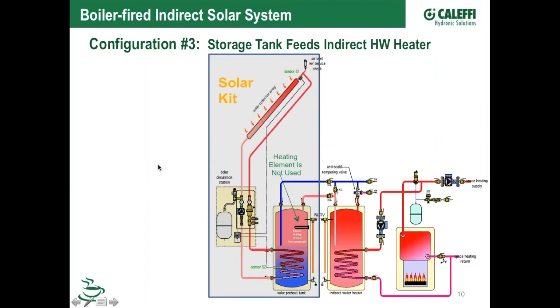Now this is probably going to be another typical one. If the job has a boiler already on site, it might have an indirect tank connected to that boiler. So essentially we're doing the same thing here: we're preheating. We're going to take that temperature from the first tank, feed it right into the indirect tank, and now the boiler is going to give it its final boost, or it's going to cover the load if there wasn't any solar at all for some days.